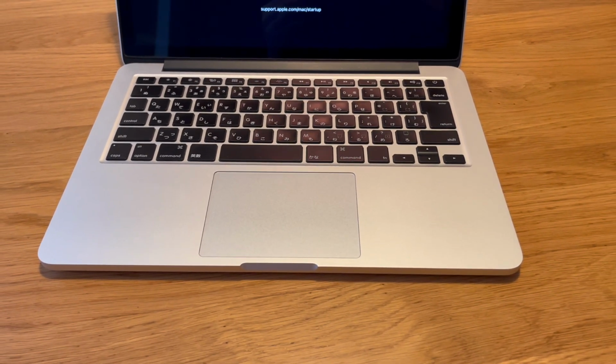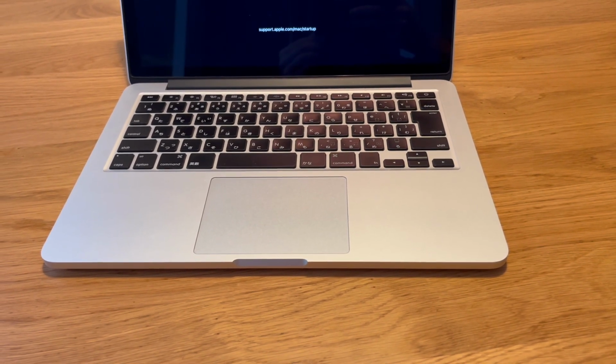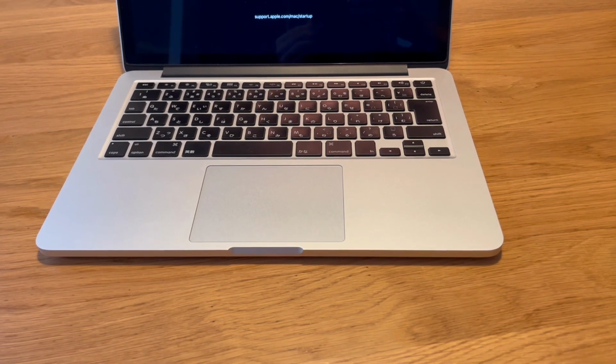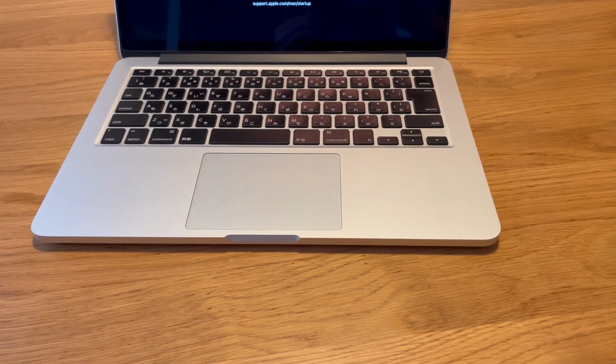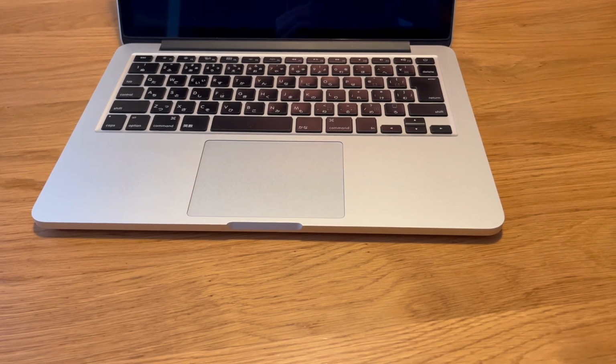Some of you know I have been using a 2013 13-inch MacBook Pro for a while to run Windows, and also I upgraded it to Sonoma via OpenCore. Yesterday it decided to do this when I booted it up. So I now have a flashing question mark folder, which means the MacBook cannot find a working operating system, basically.